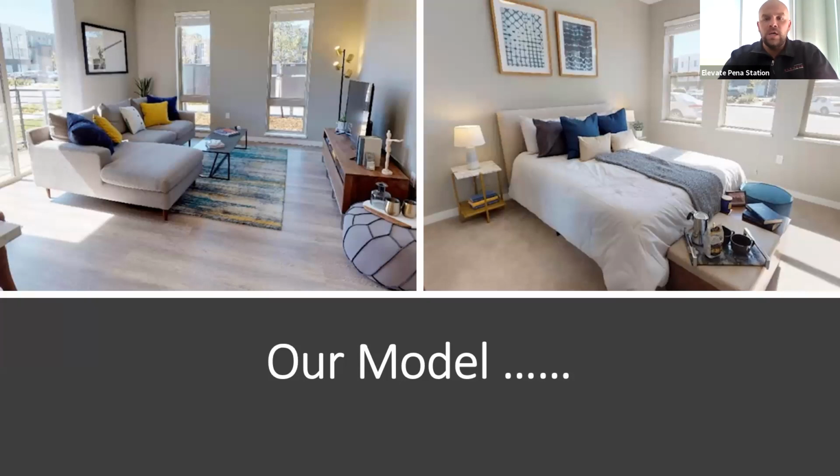Now, with that being said, it also works for our demographic because of the family aspect that Hirsch spoke about and the roommate aspect. So they're still together, but they're separated.